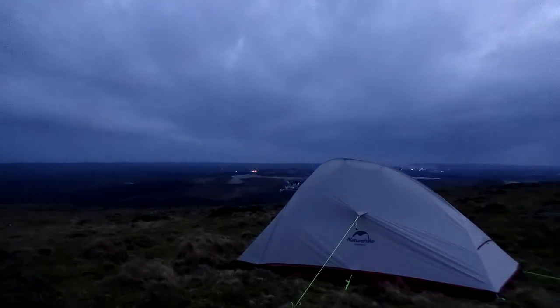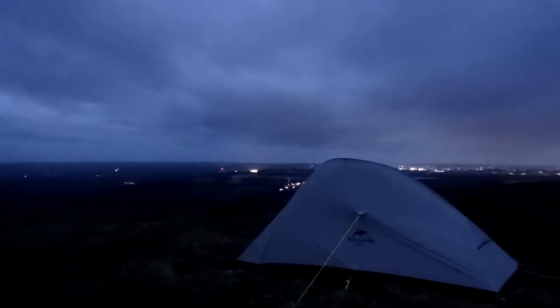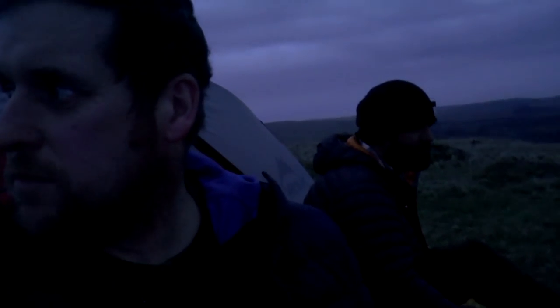Losing light now. It's nice though, isn't it? Calm. It's lush, really calm. Yeah, we found a good spot. I think the wind must have died down as well, because it was blowing a bit when we was putting the tents up, wasn't it?